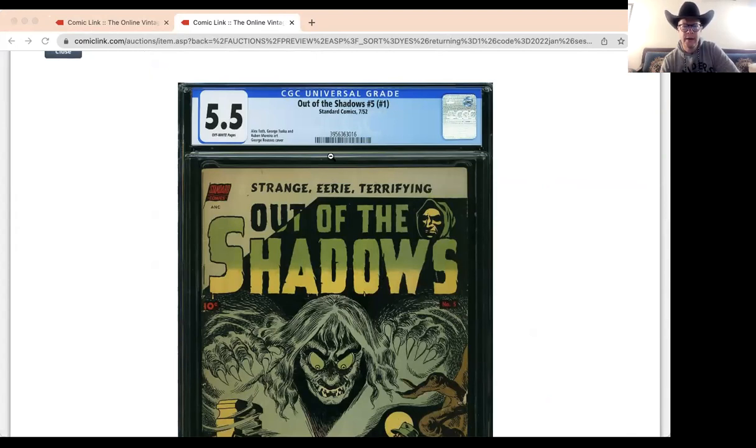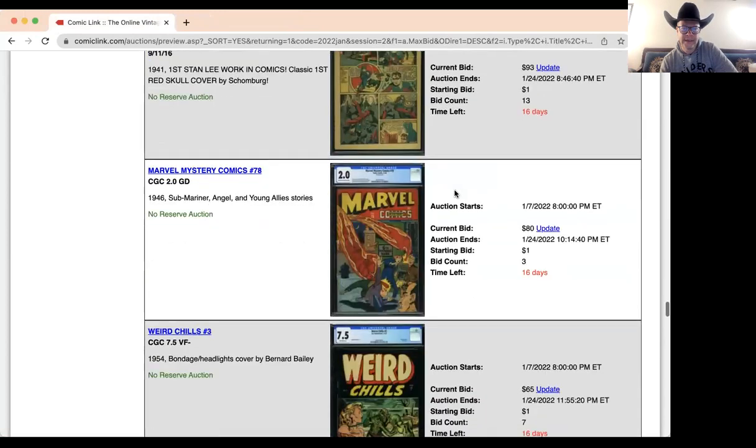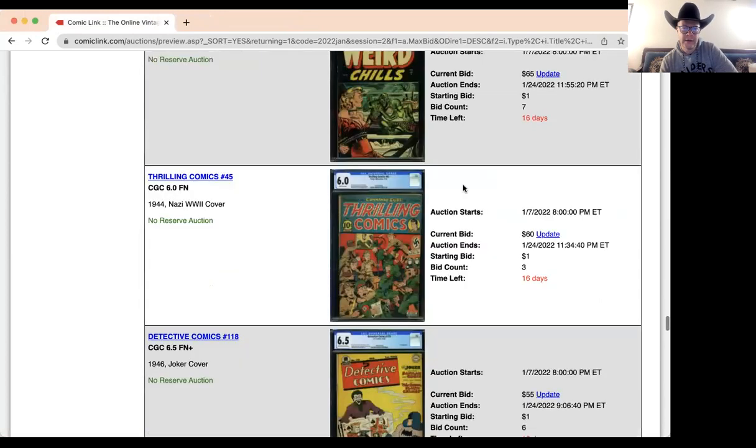One, Standard Comics has been really particularly hot over the last several years, much more so even than other horror publishers. This is Out of the Shadows 5, which is actually #1 in this line. And it's off-white, 5/5. That's really good and a really cool cover. This will command a good price, a fair price and a good price. Cool horror.